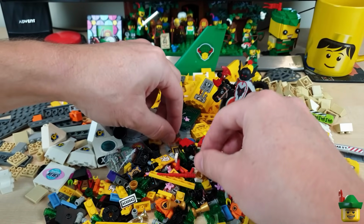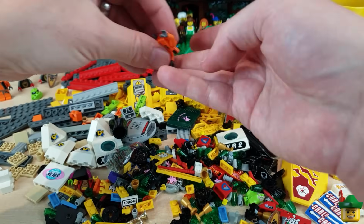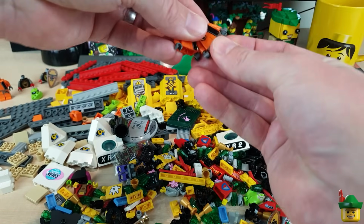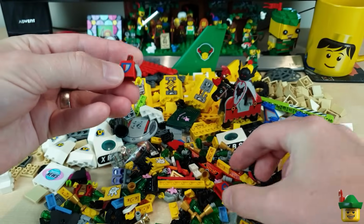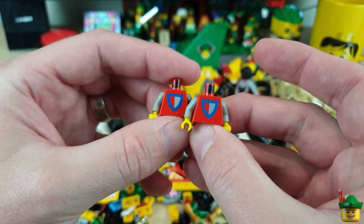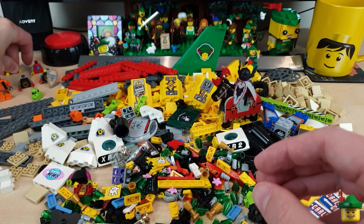So we've got 1, 2, 3, 4 torsos of those and some legs. There's the third legs. Maybe I've got 1 short legs, don't know. We've got some really classic knight torsos there. Really good price with the old grey arms. That'll be another contingent in the castle scene.